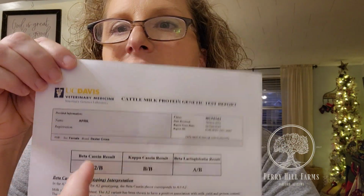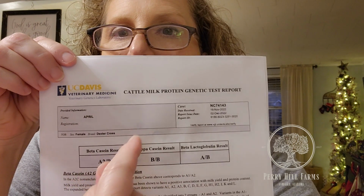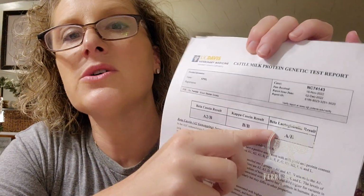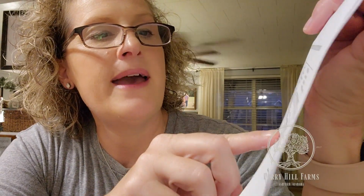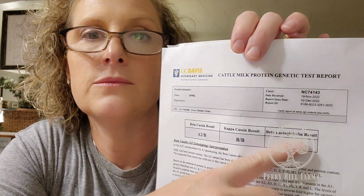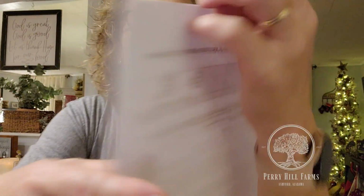So what you have, if you can see, it tells you who your cow is, and you have a beta casein result, you have a kappa casein result, and then you have a beta lactoglobulin result. Now, I don't know what all that means. And so then it gives you an interpretation of each one.